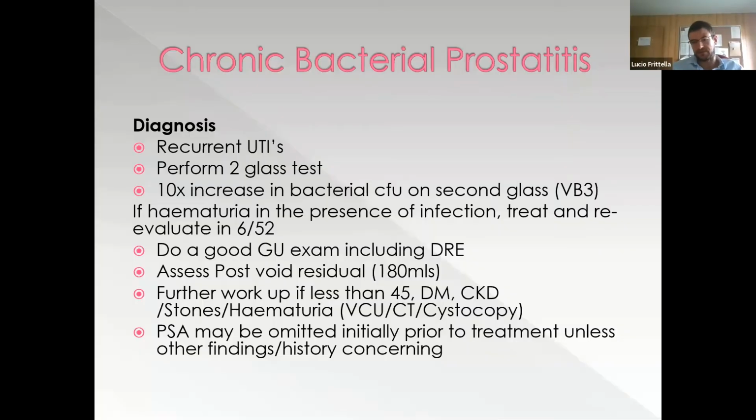So a diabetic, patients with chronic kidney disease, known stone formers, and as I mentioned, patients with persistent hematuria post-treatment of infection, you will obviously guide your diagnostic workup based on what you find. In terms of doing a PSA, as usual, PSA is controversial, and the recommendation is that PSA can actually be omitted in your initial workup prior to treating bacterial prostatitis, unless, of course, there's other compelling reasons to perform the PSA. So if there's a strong family history, or you have findings on your rectal that would warrant doing a PSA.